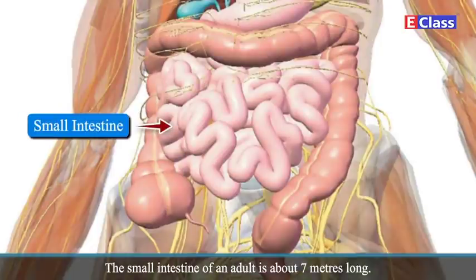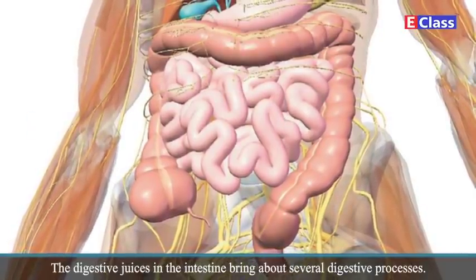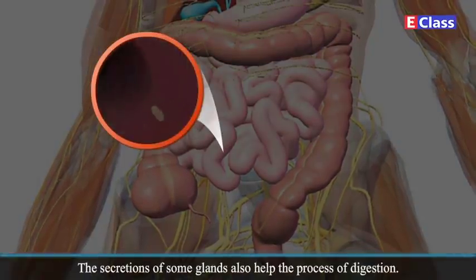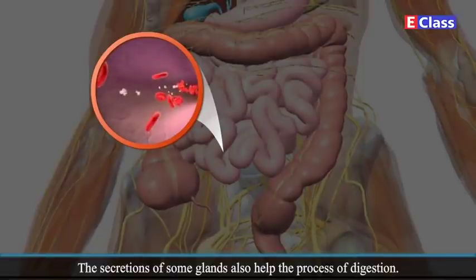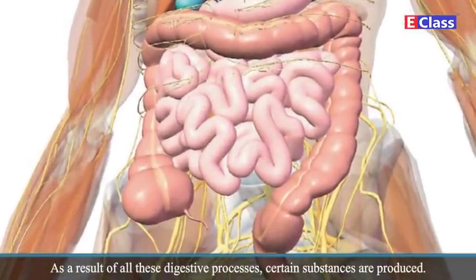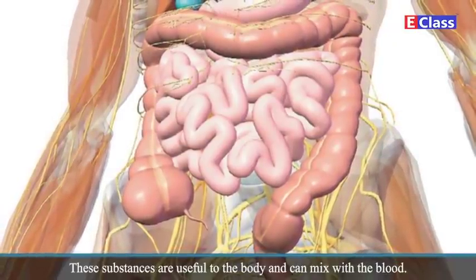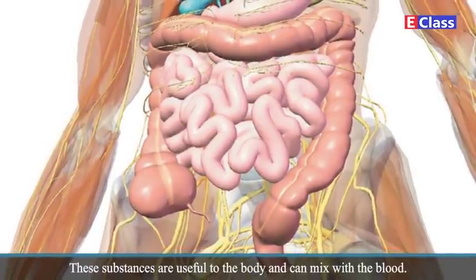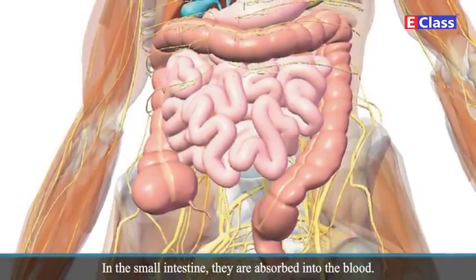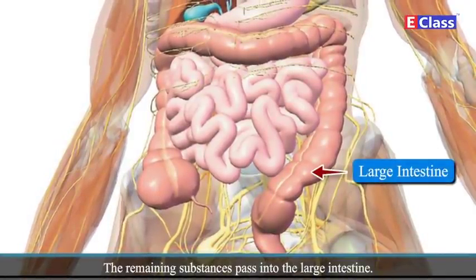The small intestine of an adult is about 7 meters long. The digestive juices in the intestine bring about several digestive processes. The secretion of some glands also helps the process of digestion. As a result of all these digestive processes, certain substances are produced. These substances are useful to the body and can mix with the blood. In the small intestine, they are absorbed into the blood. The remaining substances pass into the large intestine.